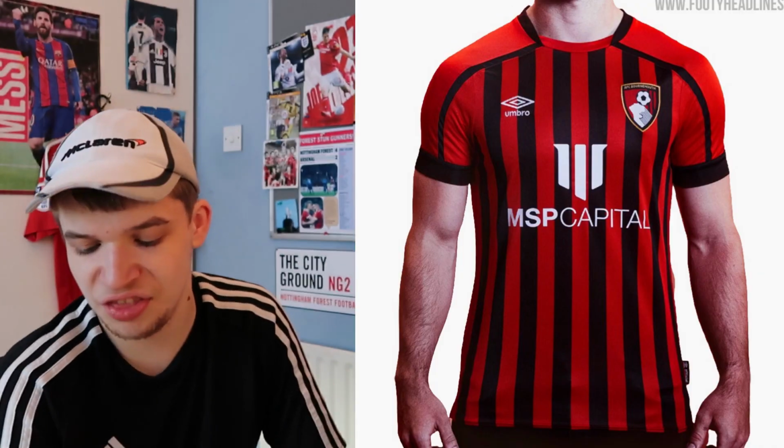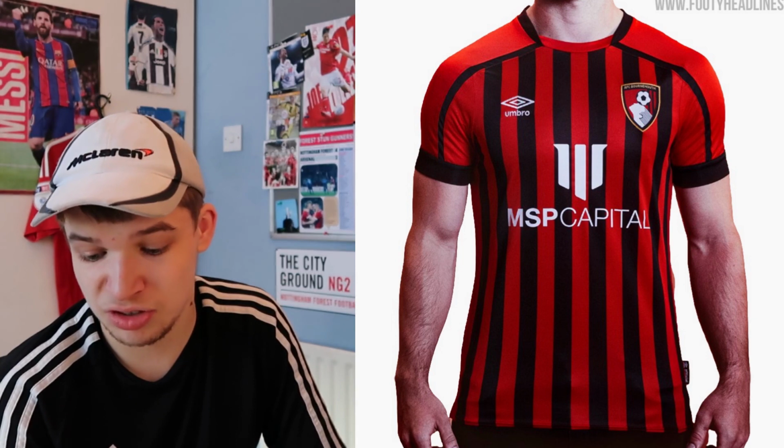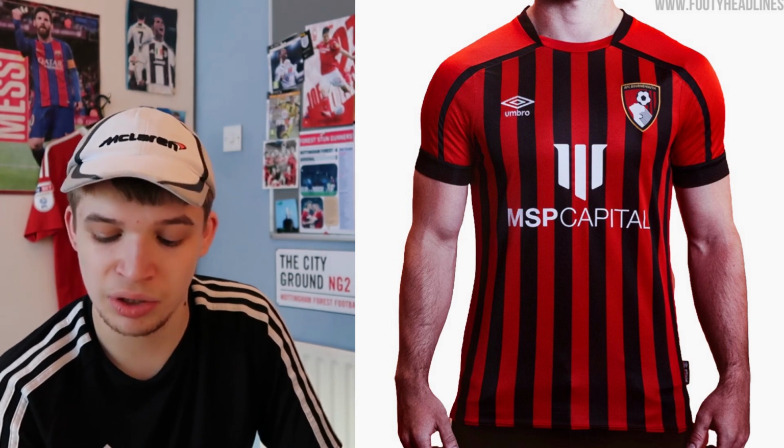We'll start with Bournemouth. Every year that I've known them, they've worn pretty much exactly the same kind of kit, no difference at all. Last year they had that paintbrush effect. This year it is different. They've gone for much thinner black and red stripes. There's no stripes on the sleeves either. It's a pretty cool looking kit.